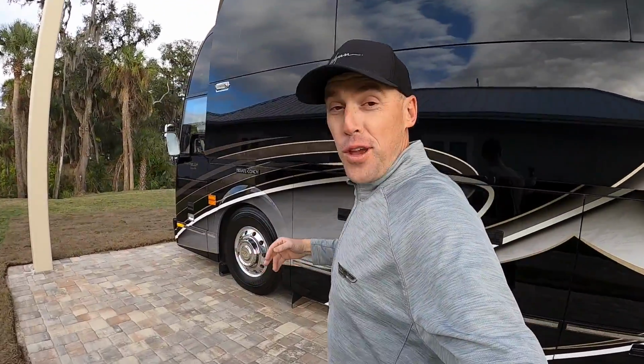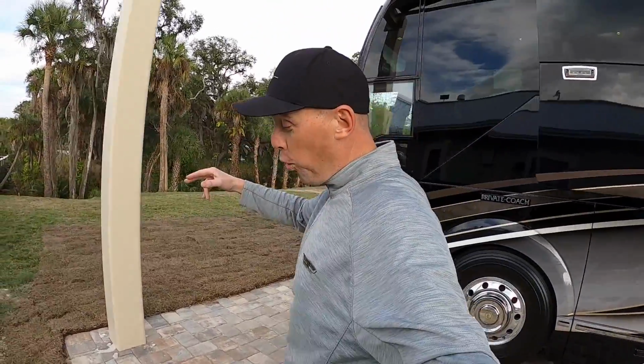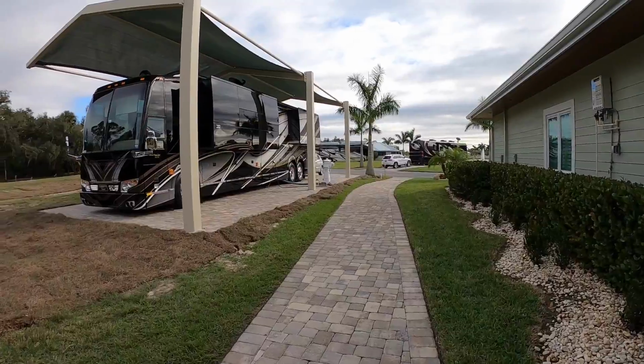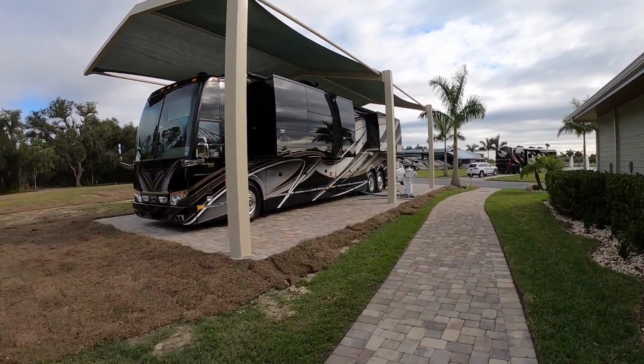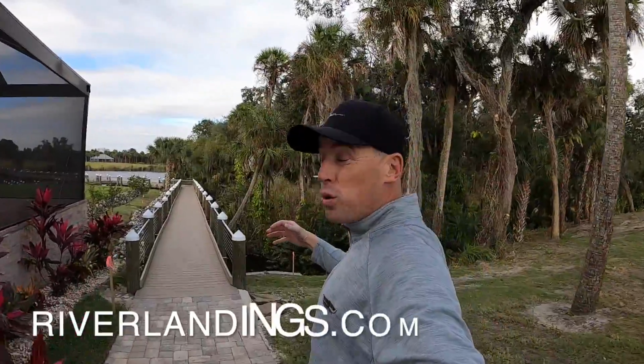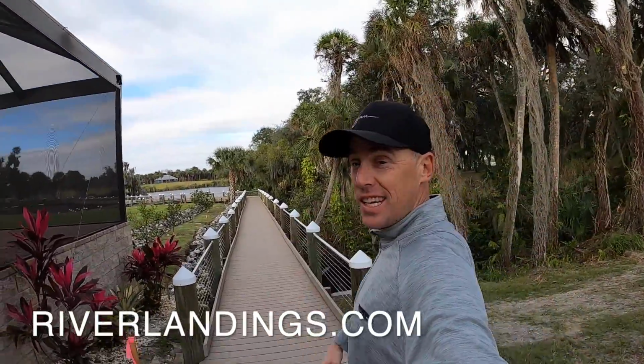Before we show you those other coaches, I got to show you how cool this RV resort is. How cool is this, that there's a covered RV site and then there's this cobblestone driveway right here that goes right out to a boat dock. This is the coolest RV resort I have ever seen.